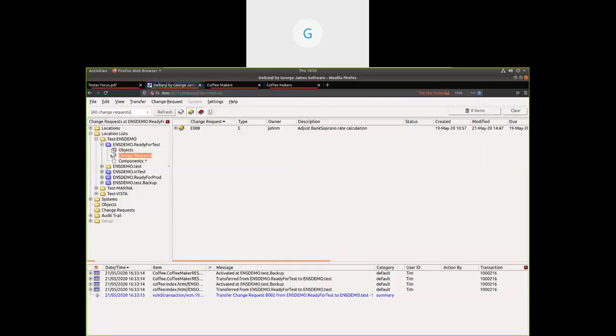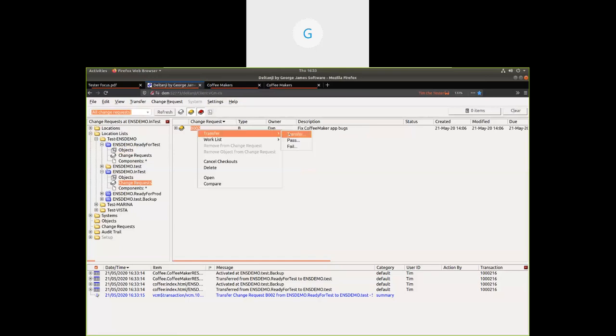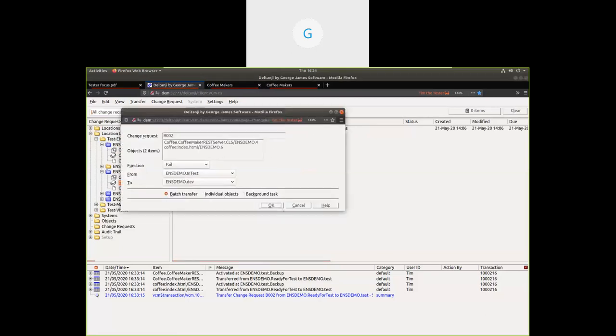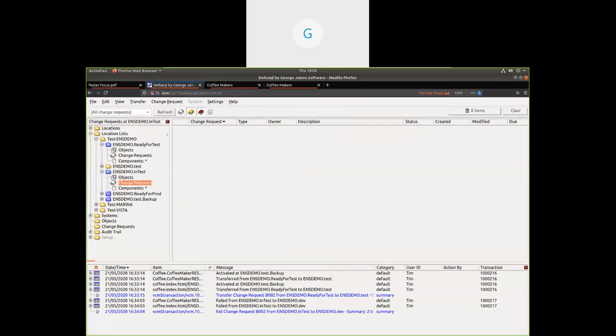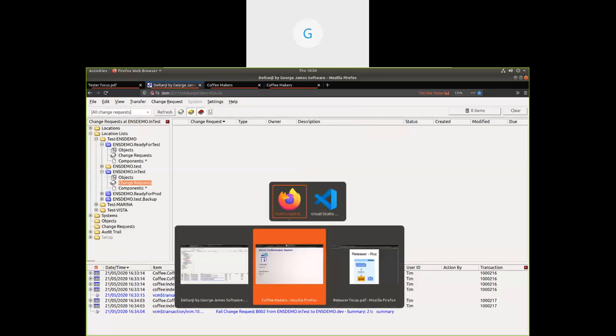Tester Tim's conclusion is that of the work that's in test, in this case B002, B002 has failed testing. So he's going to say, I'm going to fail B002. And off he goes. He's failed it. The work job can now go back to Dan. So I'll switch back to Dan's perspective of things.